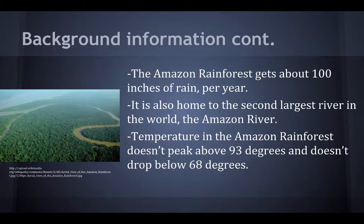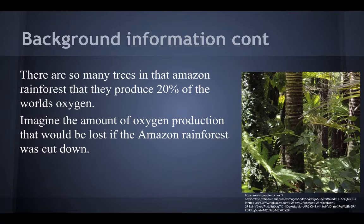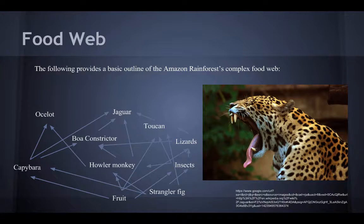Temperature in the Amazon rainforest doesn't peak above 93 degrees and doesn't drop below 68 degrees, meaning that life is pretty standard temperature. Nothing too extreme like negative whatever it is in Antarctica. Now, there are so many trees in the Amazon rainforest that it actually produces 20% of the world's oxygen, which means that this is a very critical rainforest to keep from being cut down.